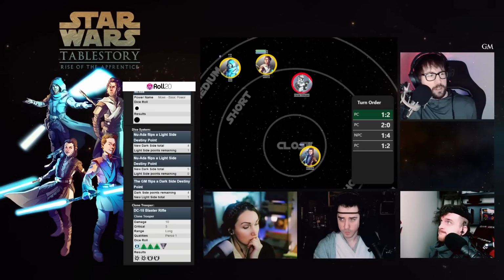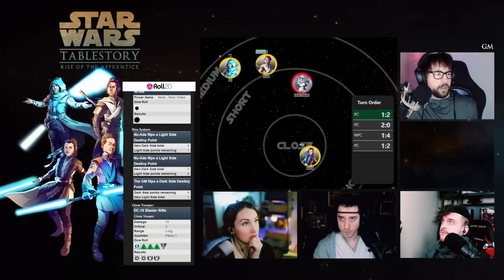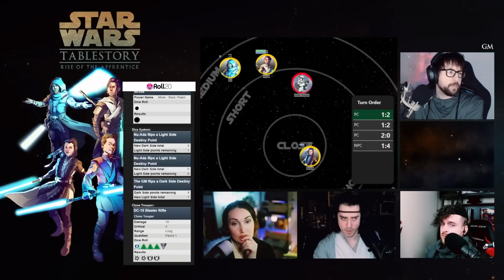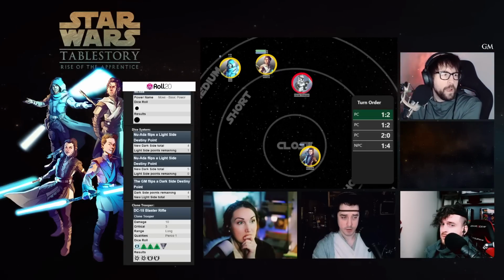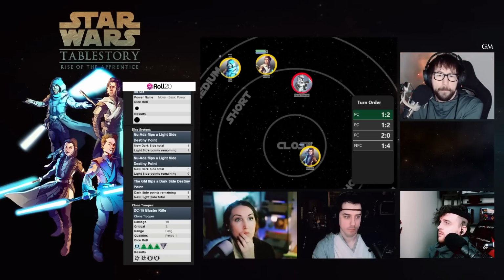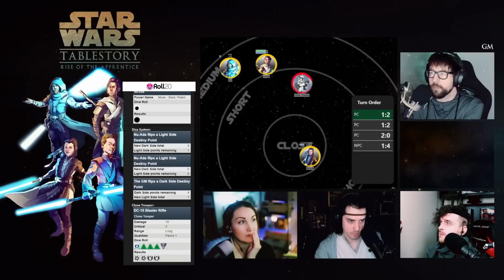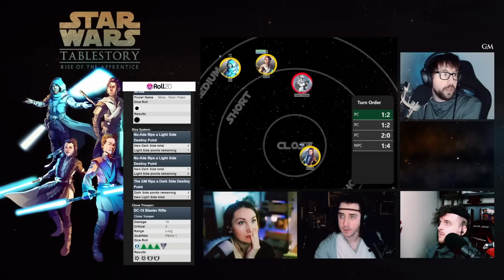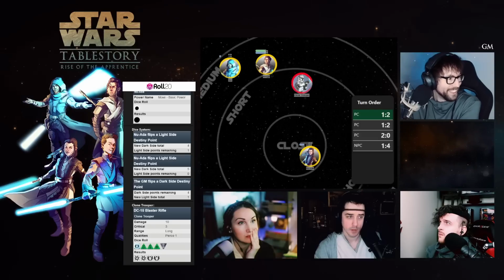It's now your turn. My turn. I don't know whether we're on the thing. It's so confusing. Okay. We're right next to the landing pad, and Nuada's way over there. Can I tackle the stormtrooper? Yeah. I will run up.